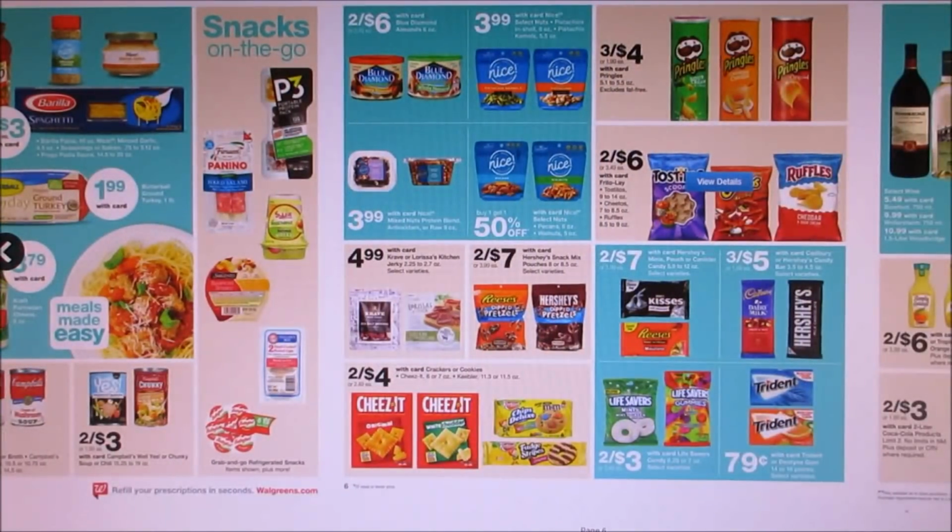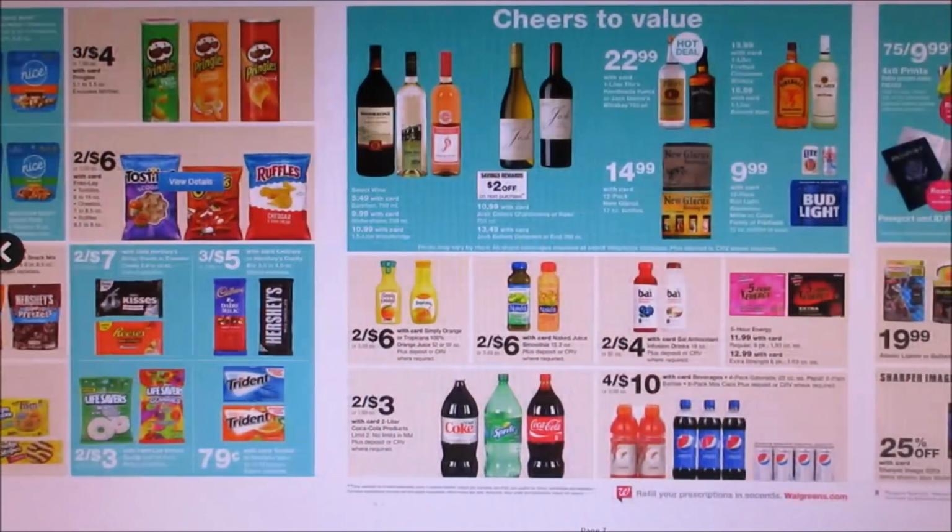Not much going on with the candy and snacks. They got gum, 79 cents. We do not have those coupons for that stuff, so I know, kind of disappointing. Here we got drinks. Not much going on with the drinks.